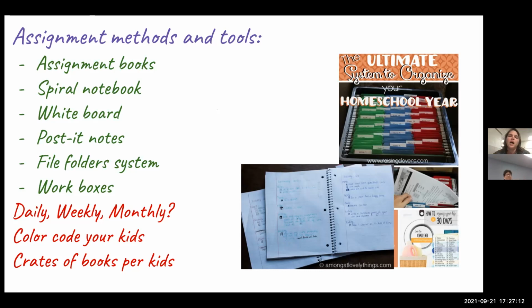Okay, and then I kind of like the idea, especially if you use a lot of workbooks. This woman, a blogger named Raising Clover, she's not somebody I want to endorse, but she has kind of a cool idea where she has hanging files for each of the weeks of the school year. So let's say you're doing a 30-week school year. And then she has colored folders for each of her children inside of each week. So if you had 4 kids, you'd have 4 different color file folders in the week 1 hanging file system. And then she rips up the workbooks that her children need to use, and she puts everything they need to do for the week in there.